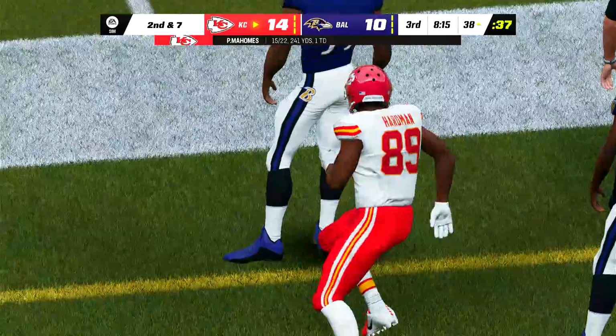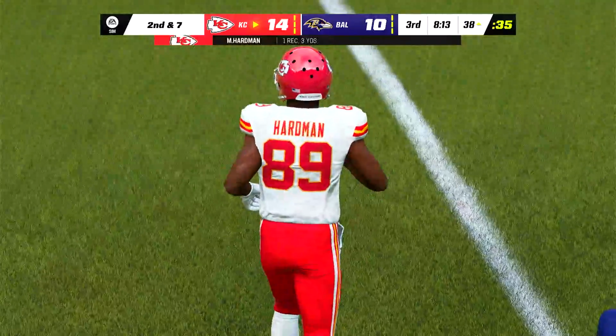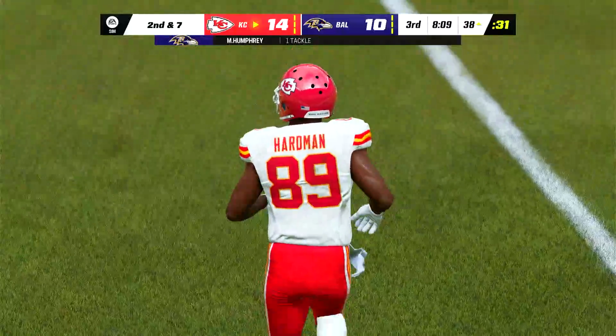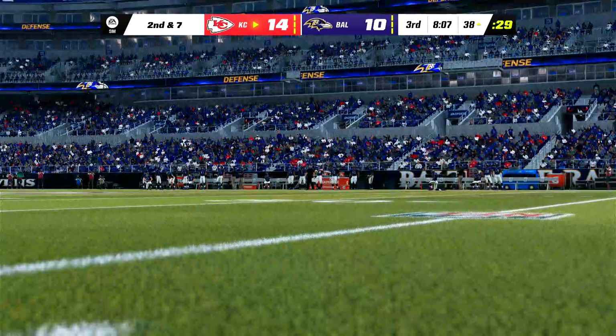And just 3 yards on the catch there. He couldn't get away. And it's 2nd down. Brings up 2nd and 7 at the 38-yard line.